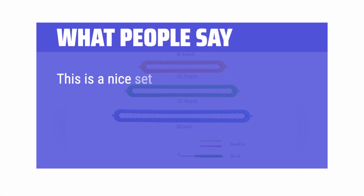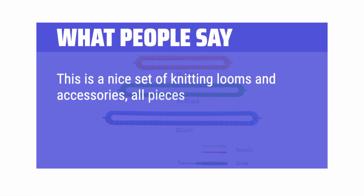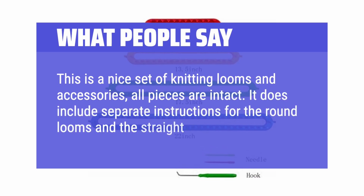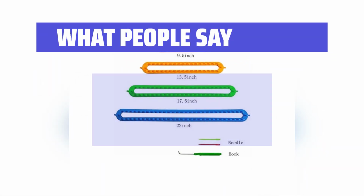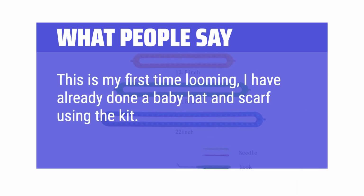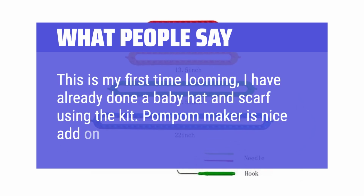What people say. This is a nice set of knitting looms and accessories, all pieces are intact. It does include separate instructions for the round looms and the straight looms. This is my first time looming. I have already done a baby hat and scarf using the kit. Pom-pom maker is nice add-on.